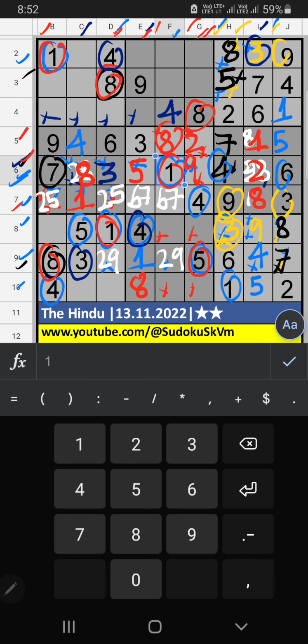Column E, column D, column C, we have 3. So 3 can't come in these cells. Then 3 is confirmed here. Column C, column E, we have 5. So 5 can't come in these cells. Then 5 is confirmed here.